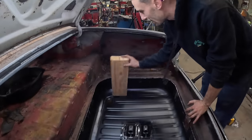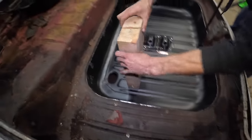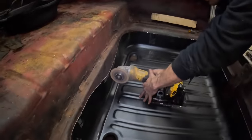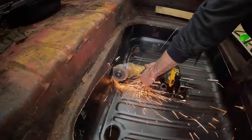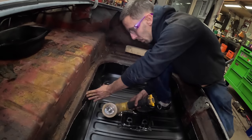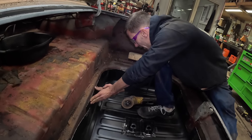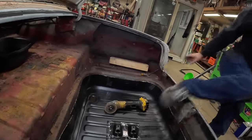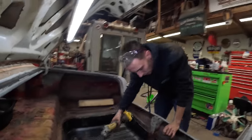Massage it now. See what I'm saying? All this is going to do, when I relieve this, it's going to pretty much fall back there. So we need to get this side welded like this. But let me check underneath and see how close we are. Oh man, we're tight. So we could probably start back here.